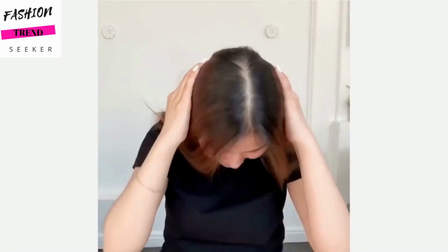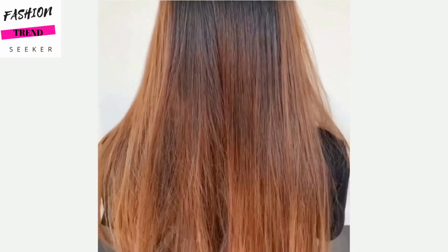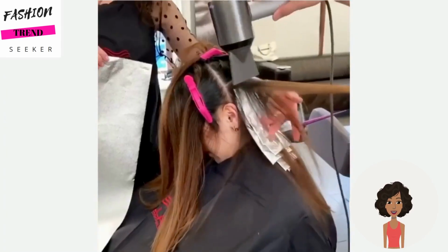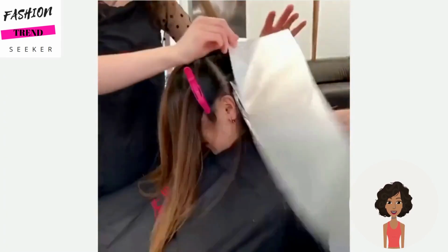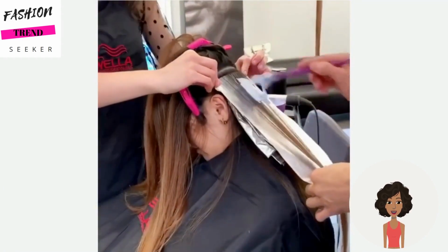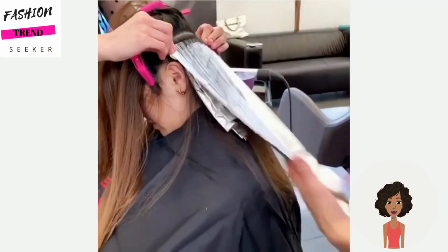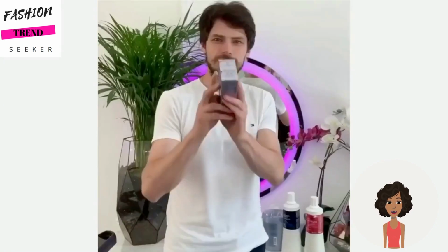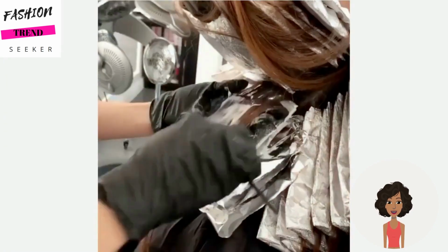If you're new around here, my name is Danielle, and today we're going to be checking out some hair transformations. So the first one starts off with someone who has kind of a reddish brownish colored hair. You can tell that her roots have grown out from the color that she previously got, and she is in the salon getting a brand new hair shade.